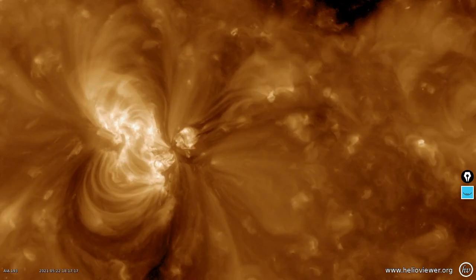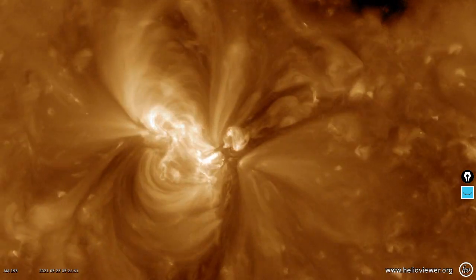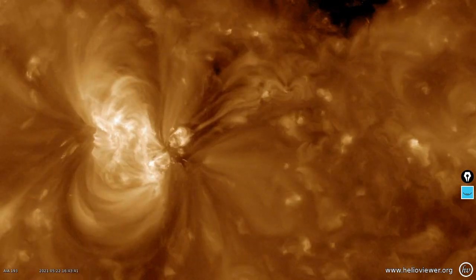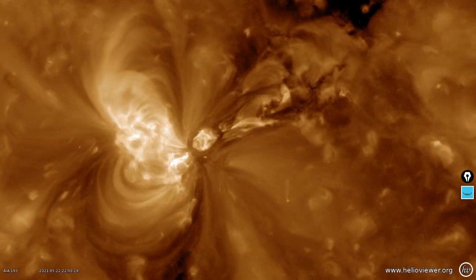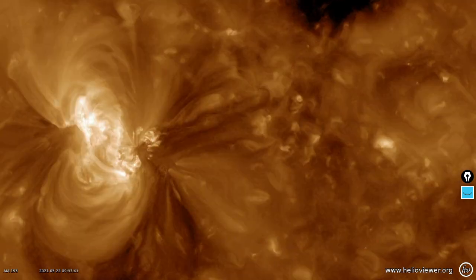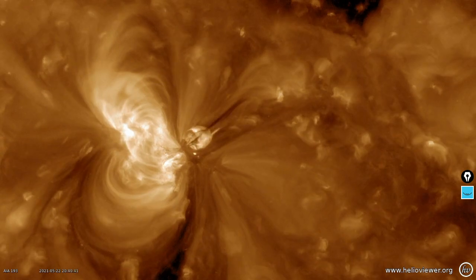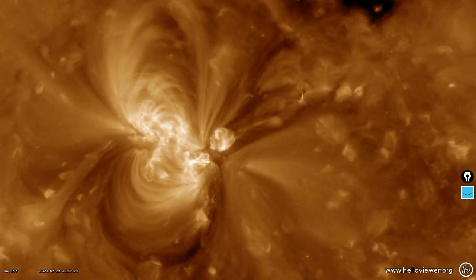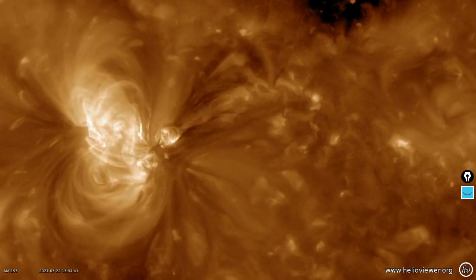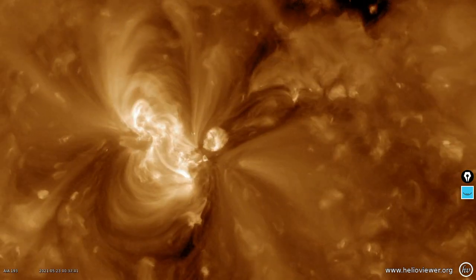Here's one more close-up of sunspot 2824 in 193 angstroms, another one of the iron wavelengths. And this is ultraviolet light emitted by very, very hot gaseous iron in the atmosphere of the sun. And the whiter the colors you see there, the more iron of this ionization type are at that location. So 193 is another great wavelength that shows you a lot of features. You can also see waves rippling across the surface of the sun associated with these solar flares.